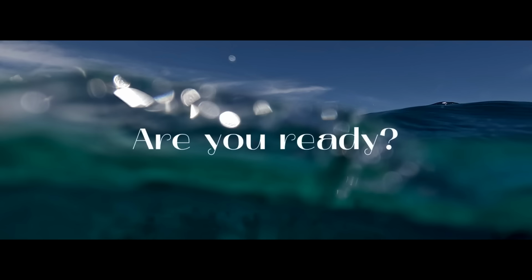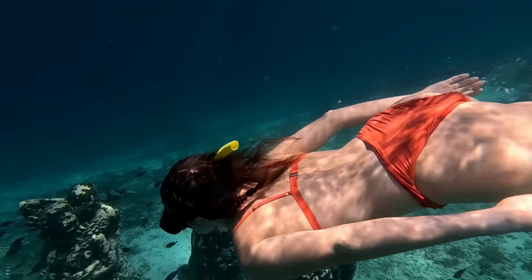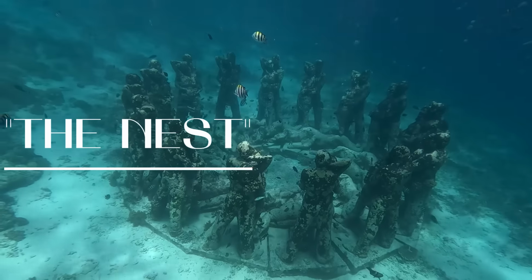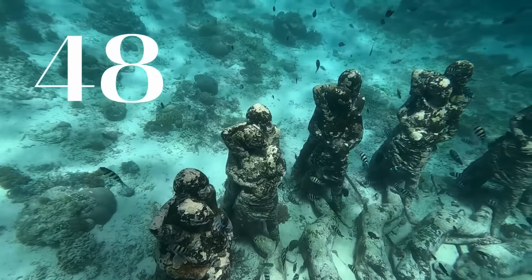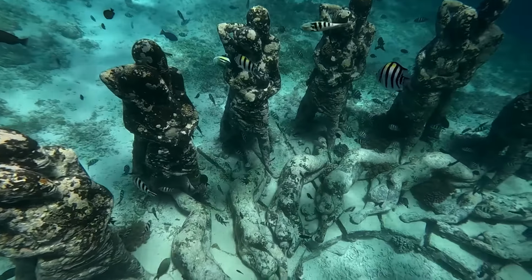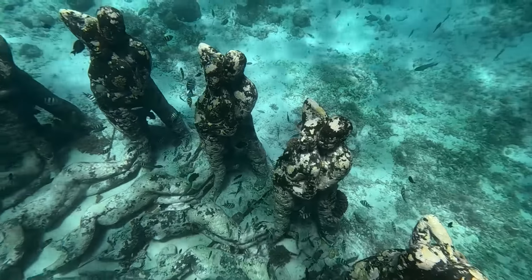So, are you ready for a very beautiful underwater view? The Nest is a composition consisting of 48 life-size human statues standing in a circle and lying inside on the bottom of the sea.